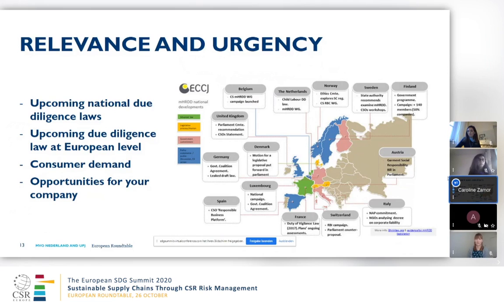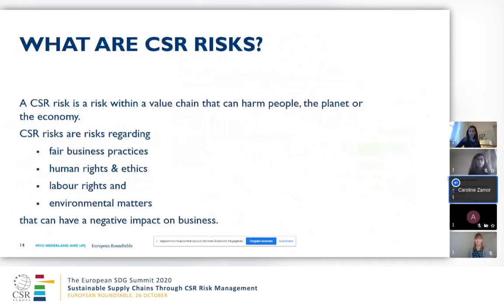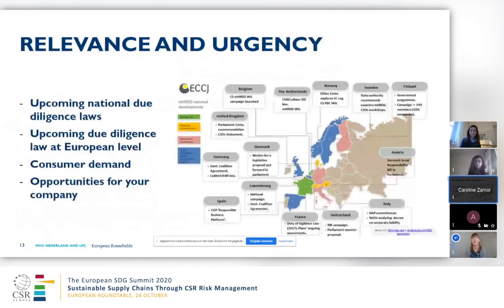So we have mentioned CSR risks many times up until this point. So what are CSR risks? I have one question from the audience. So why is Portugal not referred to? I think it's not because there's no law upcoming, but I don't know, Sonia, maybe you know more about this. And MHRDD is mandatory human rights due diligence. So that's also an upcoming law, but it's not there yet, but people are voting for it. Okay.